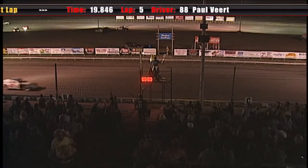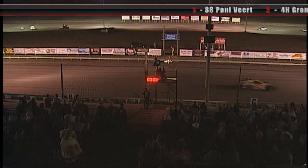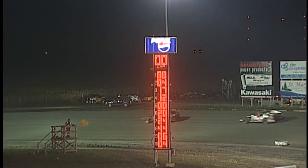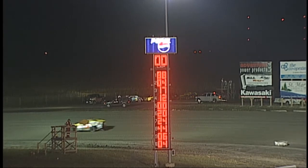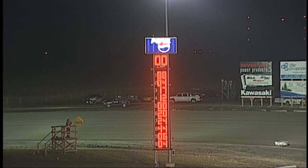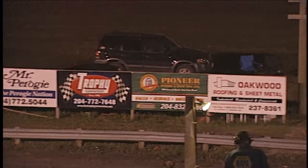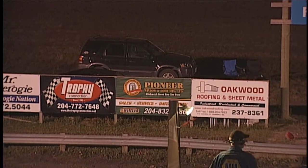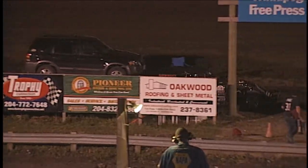Grant Hall is going to come in second. Not the way you wanted it to go if you're Grant Hall tonight. He had one lap left. He still had a lot of speed out there, so he could probably play catch up. But par for the course. Yep, that's kind of how tonight's been going. Well, we've now completed 2 feature races. That's the end of the season now for the Midwest Modifieds.